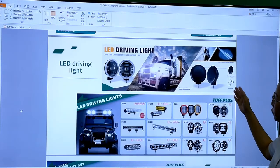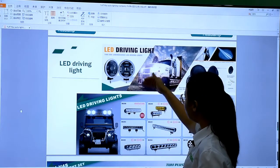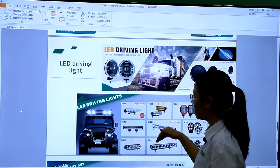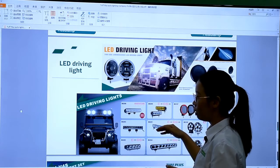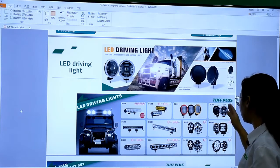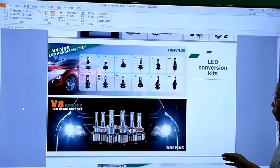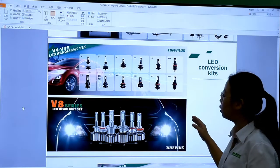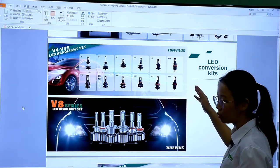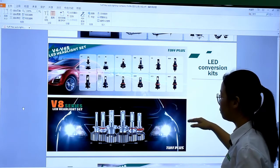Okay, the next part is our driving light. You can see we have the low one and the side emittings. Now we will make more side emittings for the new lamps because the light efficiency is very high. So this is our old design. The next part is our headlight bulb. Headlight bulb, yes. Quality is very stable and sells very well each month, and our customers buy many pieces.